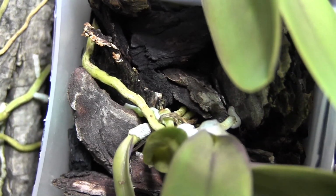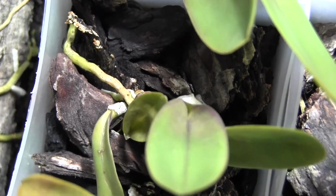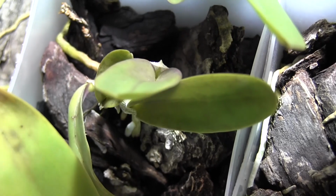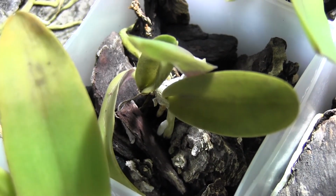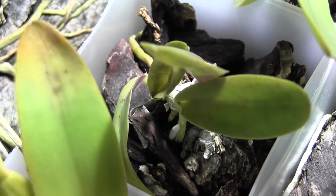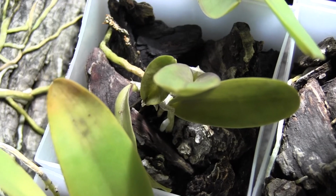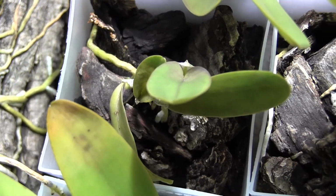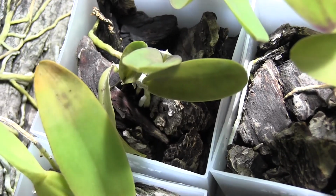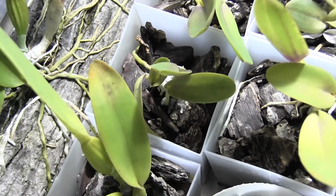Thankfully it does have roots, it's still able to take up water, but no active growing roots on this one. So that's the second time it's tried in the past couple of months, so it's probably going to be another couple of months before it musters up the energy to try to push out new roots again. So I don't know if I should repot it or clean it off or maybe put some pellets in there or something, but for some reason all the others seem to be okay.